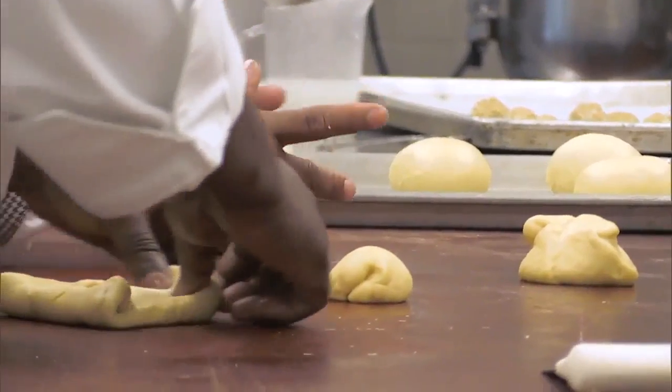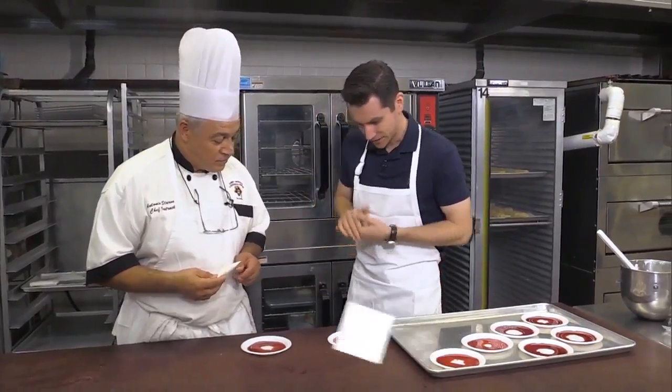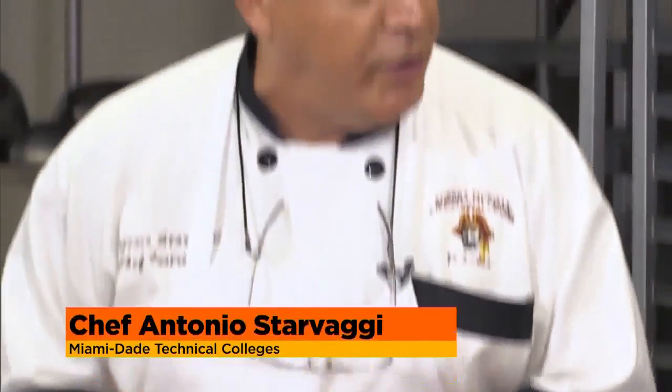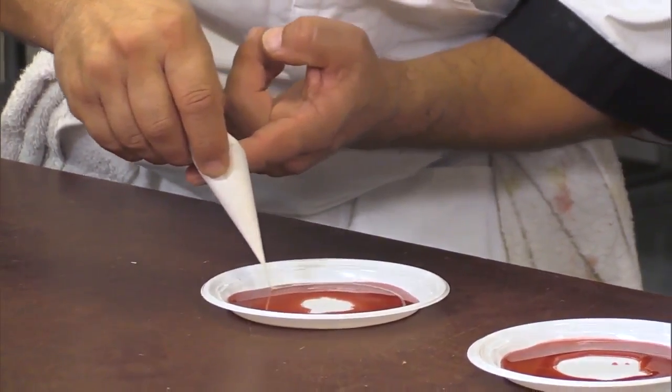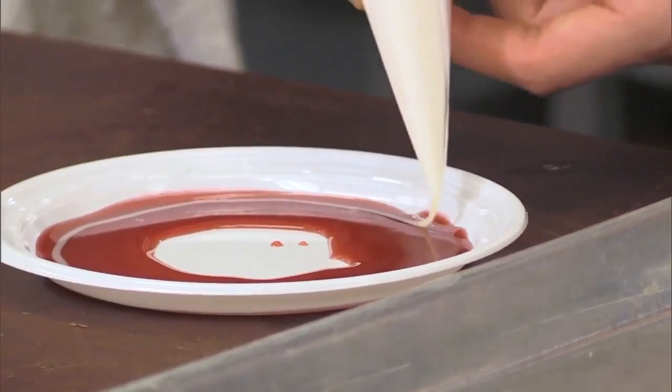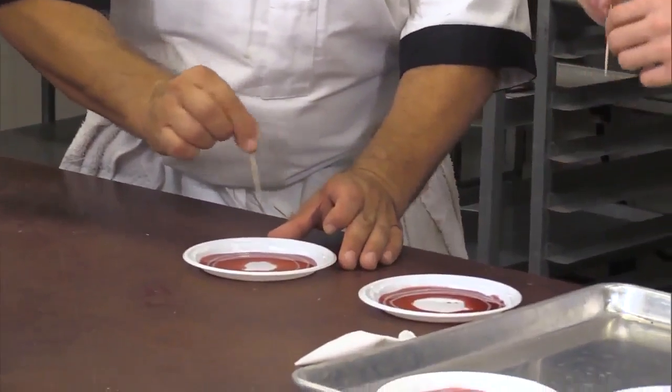Great. Chef Tony, this is my thing. This is baking. I can do this. I can decorate plates. Show me what to do and I'll give it a shot. We're going to do a swirl using a paper pencil, with some glaze in it. All right, well, I'm going to give it a shot. Here we go. That's good. Next, with a toothpick, we're just going to form a small circle around.